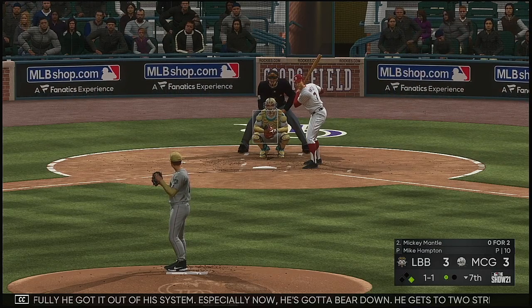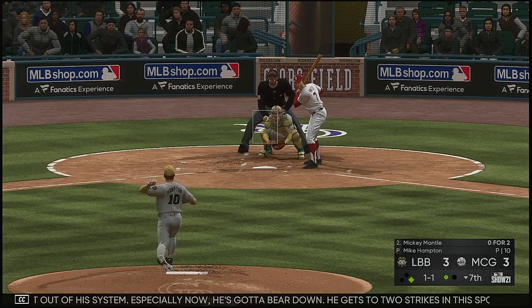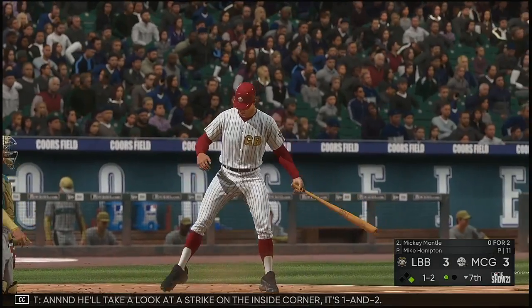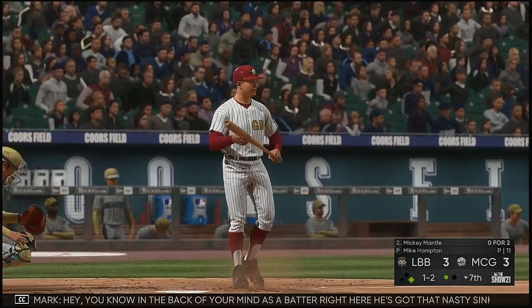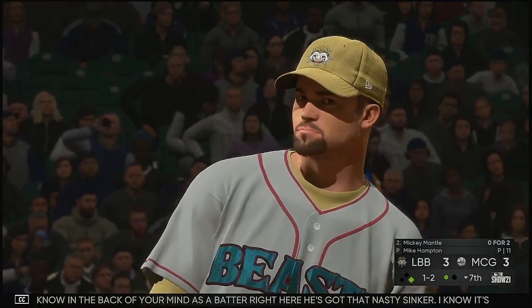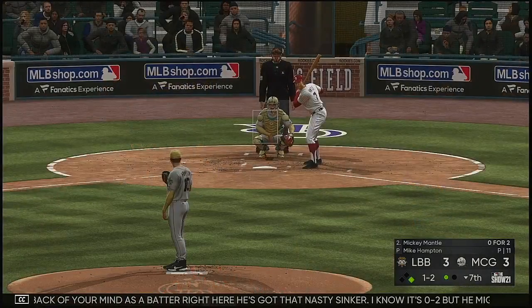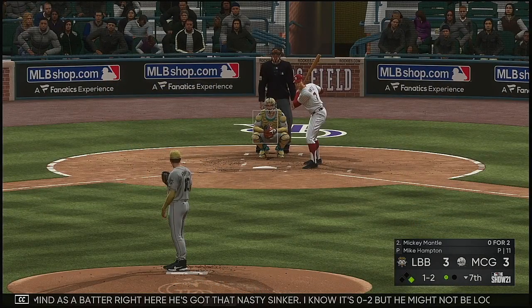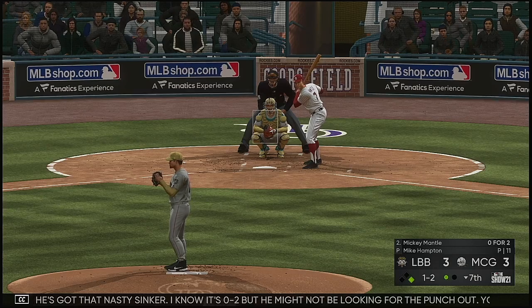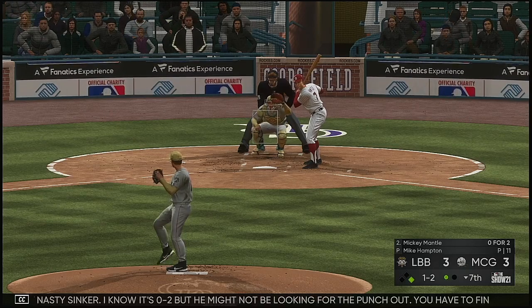He gets the two strikes in this spot, has to put the ball in play. And he'll take a look at a strike on the inside corner. It's 1-2. Hey, you know in the back of your mind as a batter right here, he's got that nasty sinker. I know it's 0-2, but he might not be looking for the punch out. You have to find a way as a batter to get that two-seamer up in the zone, or you're going to ground into a double play.